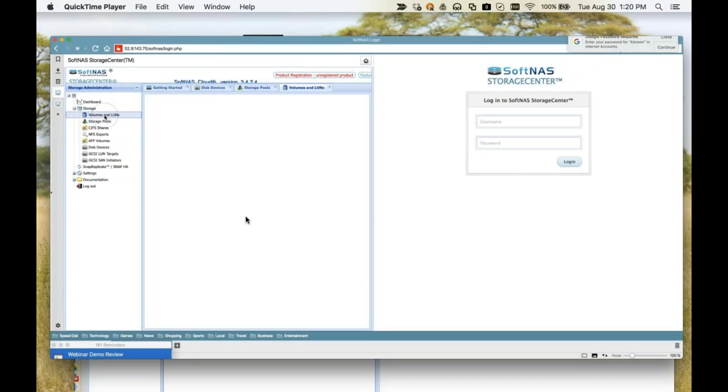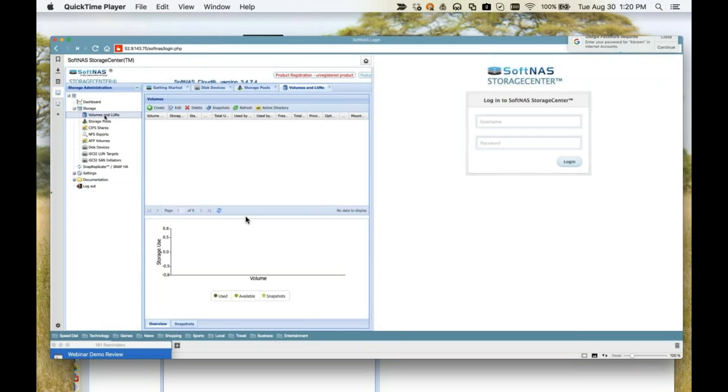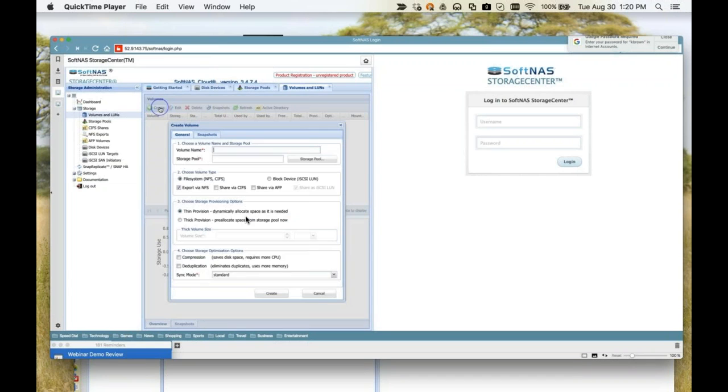All right. So now that we've added our disk devices and aggregated them in a storage pool, the next step is that we have to share this out to our end users, to our applications, to our servers. And the way that we do that is that we create volumes and LUNs. Now, the way that this is going to share out, your volume name should adhere to your company policies. So whatever share you're used to sharing out, you should adhere to those rules. So from a volume name standpoint, we're going to go with user share.